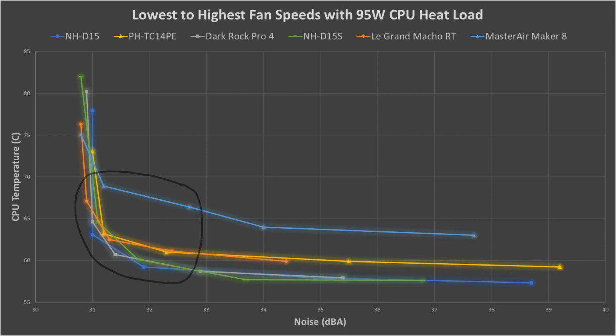Next, as we get toward middle fan speeds, we can see that the coolers start to differentiate from each other. The Master Air Maker 8 gets completely left behind as the other coolers achieve much lower temperatures with increased fan speeds. The Legrand Macho RT and the PHTC14PE perform very similarly at middle fan speeds, both a few degrees hotter than the frontrunners. And the frontrunners are the NHD15, the NHD15S, and the Dark Pro 4, all in a virtual tie at this level.